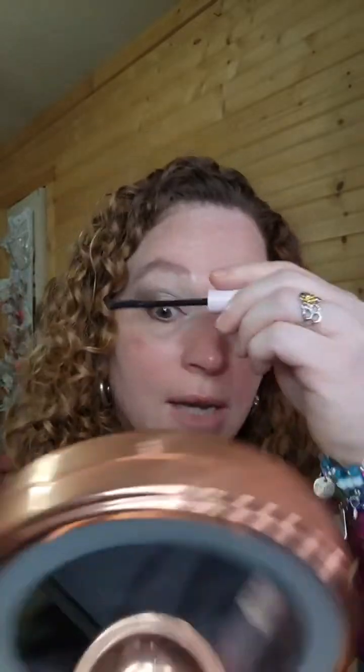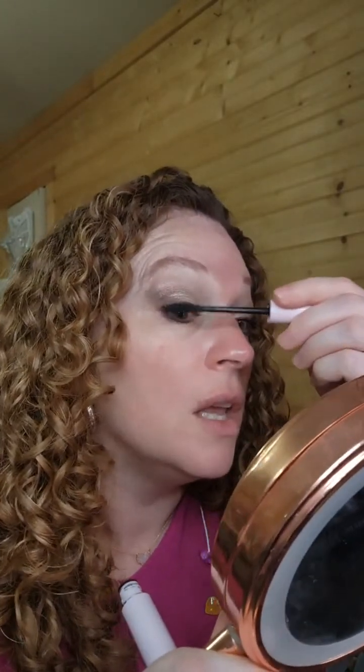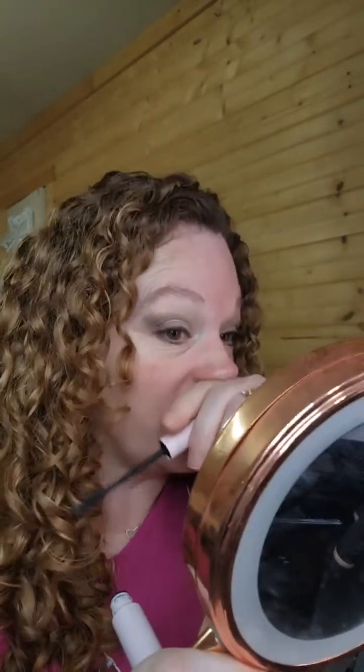So there you go. Look at the difference. There's that eye, and there's that eye. Tell me that isn't longer than it looked before. Total difference. So this is the Great Heights mascara that just came out. It's reformulated from the Lash Love. If you ever used Lash Love, it's that, but reformulated.